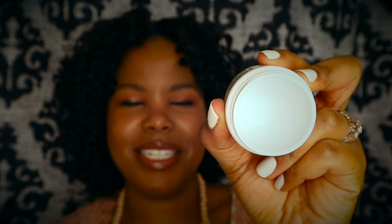So they included a 0.95 ounce jar of the Ultra Facial Cream. Especially going through the winter, I thought this one was great. It felt wonderful on my skin. It's empty, there's nothing in there, it's all gone. It's absorbed in here. And so I love this one.